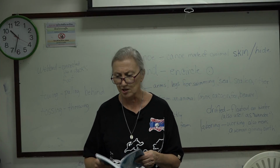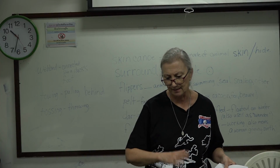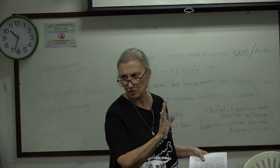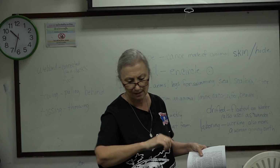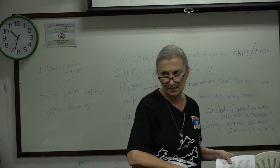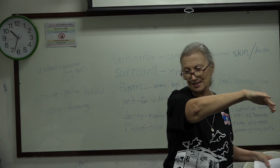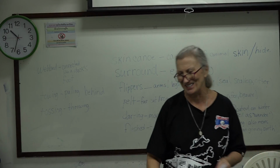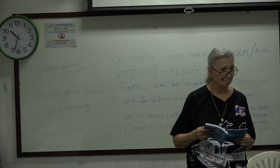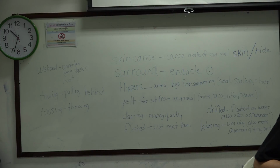Okay. Cove is a place where the water comes in and there is some sort of protection from the wind. So usually there's some land or a mountain that will protect this one bit of the ocean that comes in. And so people will live in the cove because on the other side the wind is blowing too much. Okay, anything else? No? Okay.